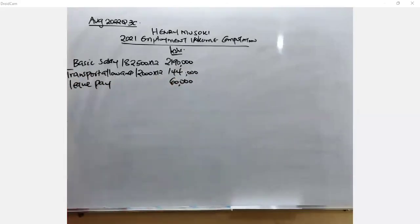Was paid 60,000. Then we have been told he was accommodated in the company's own house, where 25,000 per month was deducted as nominal rent. If the house had been rented at market value, the company would have been charged monthly rentals of 45,000 shillings. The company funded the house for him. So you skip that for now and first do the furniture benefits.